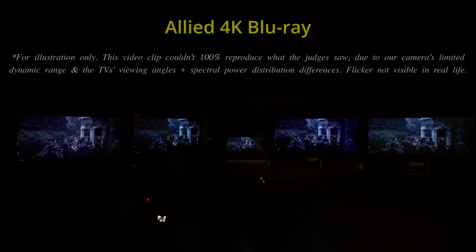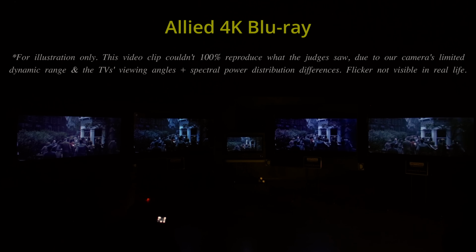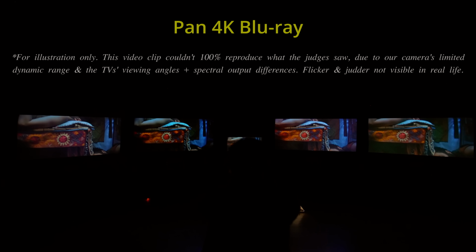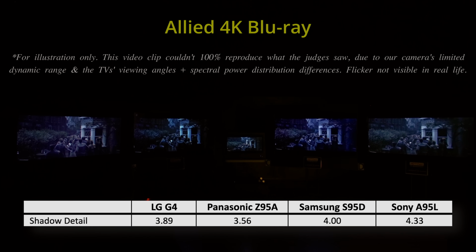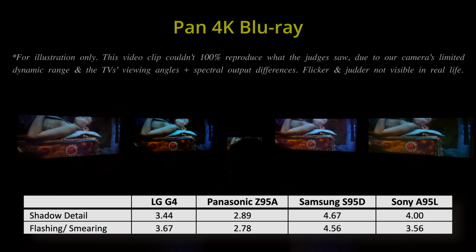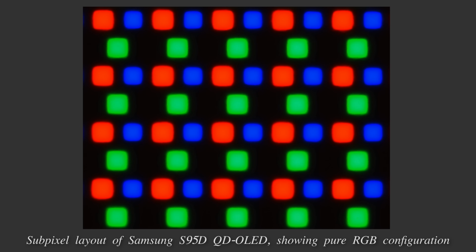To evaluate near black handling including chrominance overshoot artifacts, we used the scene from the 4K Blu-ray of Lyd, as well as this low light sequence from Pan. Samsung's flagship S95D OLED came closest to matching the reference monitor in terms of near black luminance, while manifesting no flashing or glowing artifacts courtesy of its QD OLED panel that doesn't use white subpixels.